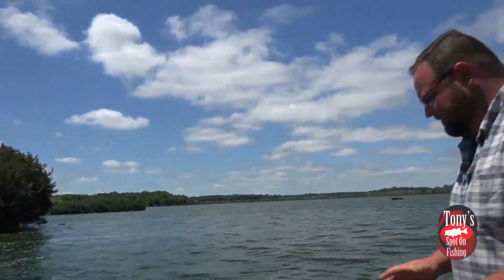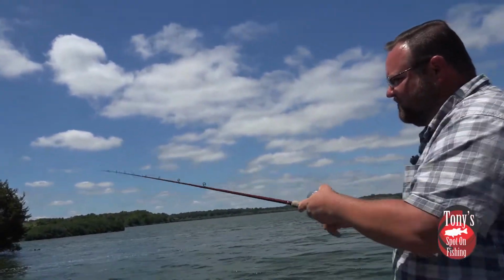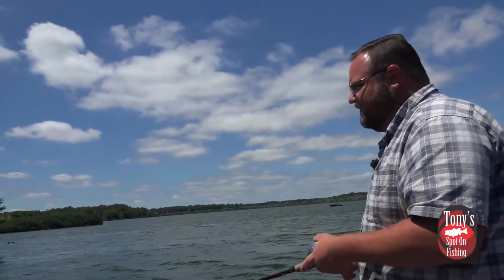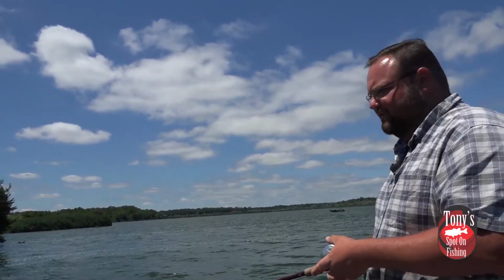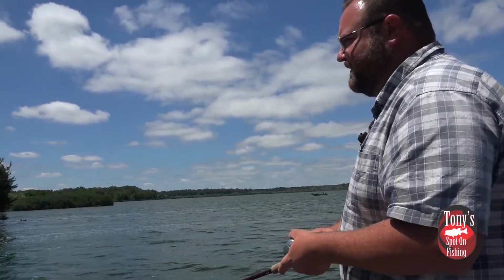But there's something about a chatterbait. When a spinnerbait or a crankbait just aren't moving fish, it's one bait in your arsenal that you can turn to if you really want to get them going on a moving bait, and that's the chatterbait.